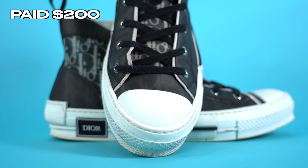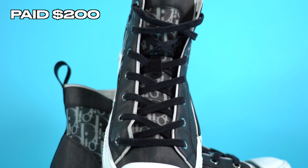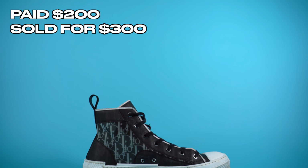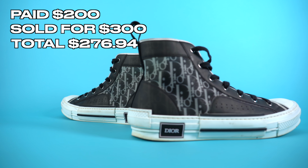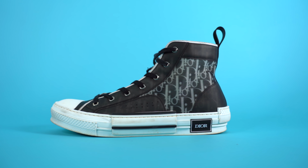Now, it did sit on eBay for a couple weeks, and I got some offers, but most of them were garbage. In fact, most of them were less than what I actually paid for the shoe, but finally someone did offer me a really good deal, and they gave me $300 for the shoe. And after fees and shipping, we were left with $276.94 back in the sneaker collection fund, leaving us with a net profit of $76.94. So not only did we sell the sneaker, which I was really excited about, but it turns out it was legit because it passed eBay's authentication, and we made $76 off of it.